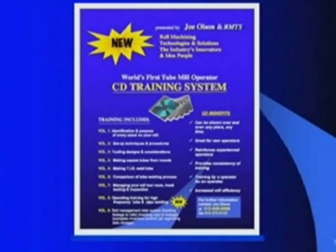The CD training program, as you can see, we'll be seeing one today. There's actually 8 other ones, and the first one's identification and purpose of every stand on your mill. This is for a guy who's never seen a tube mill before, and he wants to find out what makes it tick relative to the nomenclature, the terminology, and anything that goes along with it. This is a great first one for the guy.